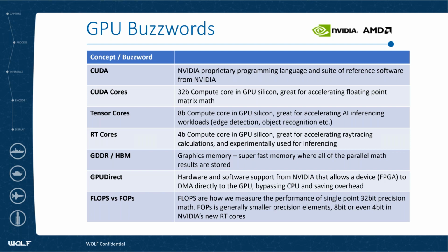GDDR and HBM, these are memories that the GPU uses to do all of the processing that's required. GDDR is typically what we're using now. It stands for graphics double data rate memory. It's very fast. It's moving data at speeds of up to 14 gigabit. HBM is high bandwidth memory. So this is even faster. It's about 3 or 4 times the speed. It's basically built into the GPU. It's very beneficial for low latency, high performance applications.